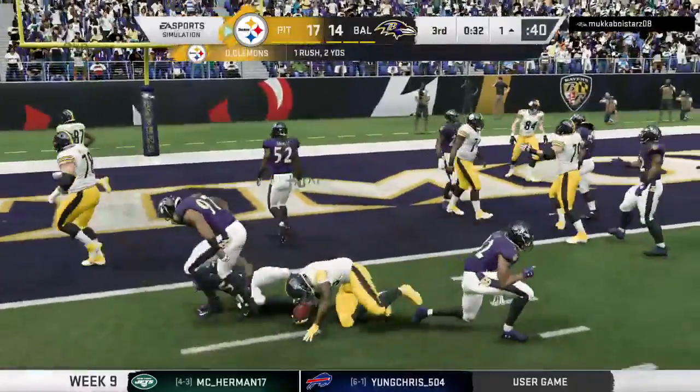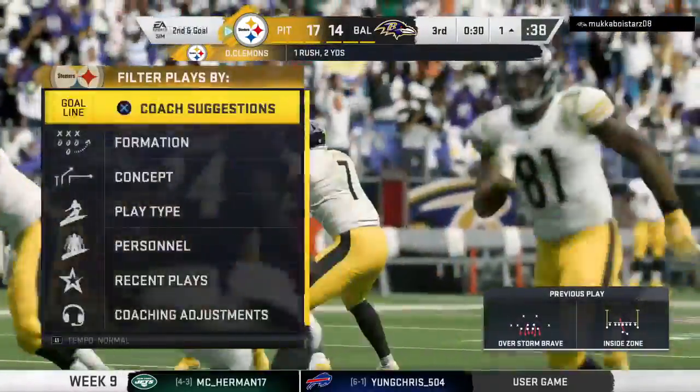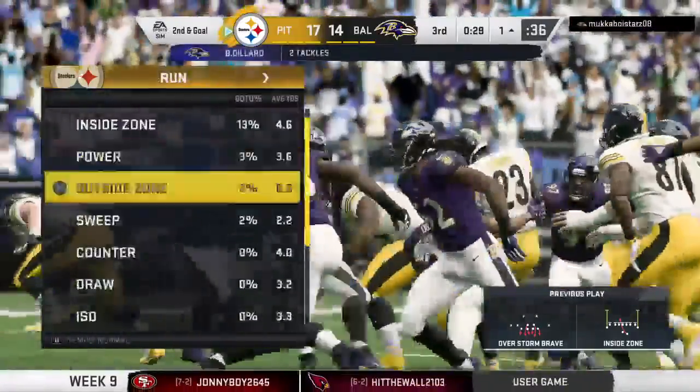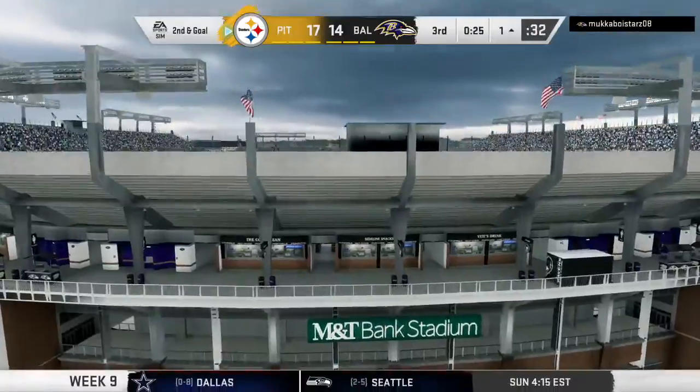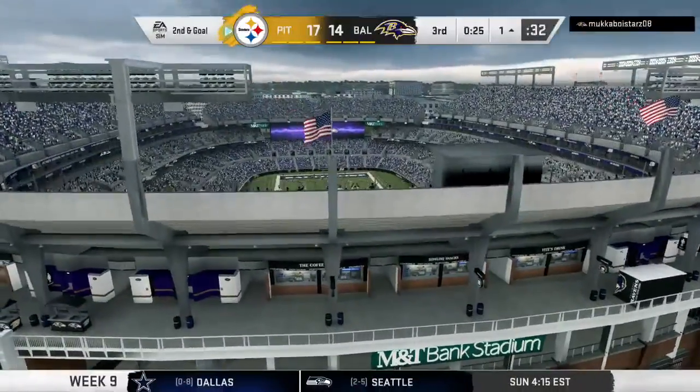They're able to get a couple here, but won't get across the plane as they stop him right around the 1. To me, that's a terrific run on first and goal at the 3. They got 2 yards. I'd line right back up and give it to him again.